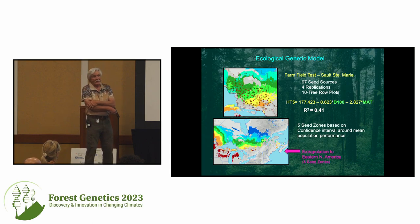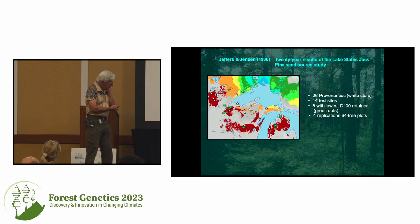Unfortunately, in jack pine, there's very little information on seed transfer. The earlier work generally only states the variation is associated with growing degree days and latitude, but most of them don't go any farther than that, so it's really not too helpful. So in the absence of that, I said, why don't we use this as a hypothesis? The one test that's really a very nice test is reported by Jefferson and Jensen in 1980, and it's 20-year height growth performance and survival of jack pine.